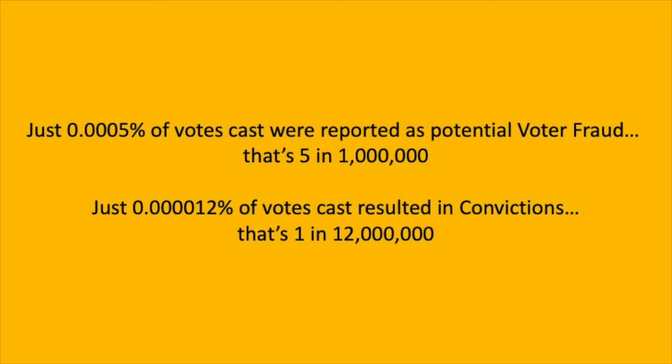Now, democracy is mathematics at the end of the day. So let's do some simple percentages based on those figures. Just 0.0005% of votes cast were reported as potential voter fraud. That's 5 in a million. Just 0.00012% of votes cast resulted in voter fraud convictions. That is 1 in 12 million.